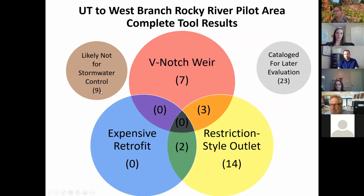And then we identified 9 basins that were likely not for stormwater control. So these are farm ponds or just aesthetic backyard koi ponds. And then 23 basins that were cataloged for later.